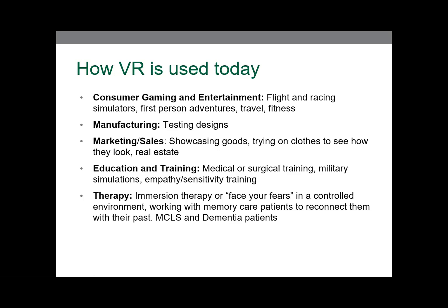I think this is my last slide, if not my second to last slide, before we take a pause on VR. Okay, so how is VR used today? We talked about what it does, how it works, how you can use it, what type of hardware you can use, but how are people actually using it?